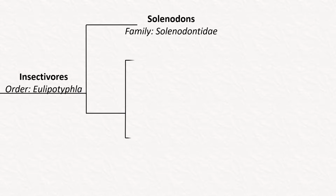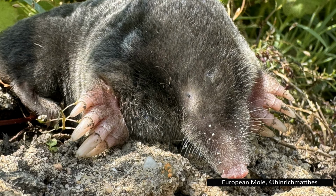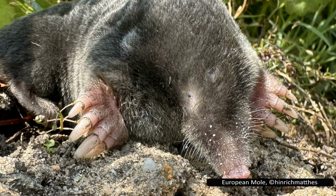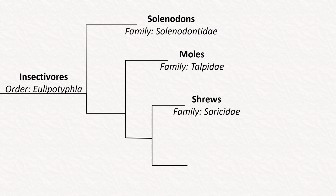The next family is the moles and Talpidae. These are highly adapted for a completely fossorial lifestyle, with strong claws for digging, bad eyesight, and a strong sense of touch. Next, and the one most closely related to hedgehogs, is the shrews and Erinaceidae.